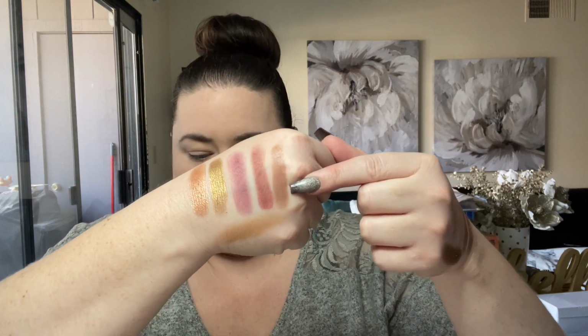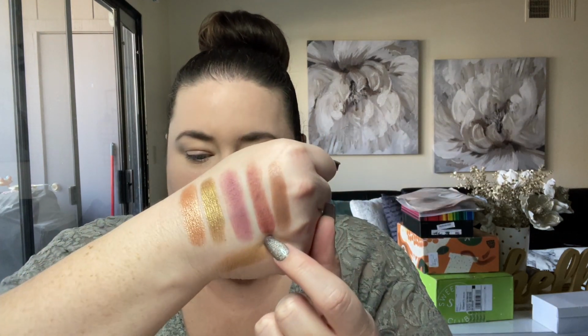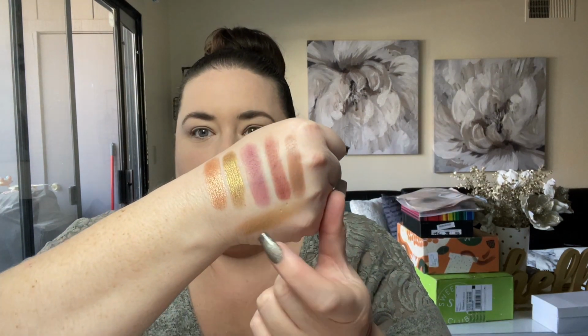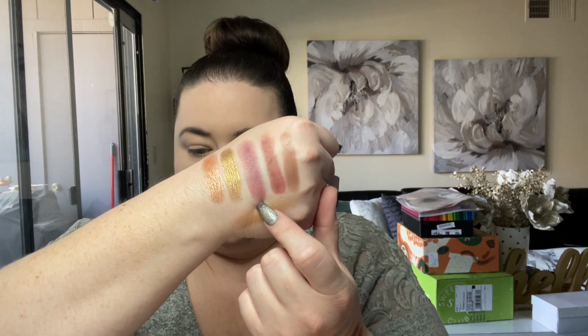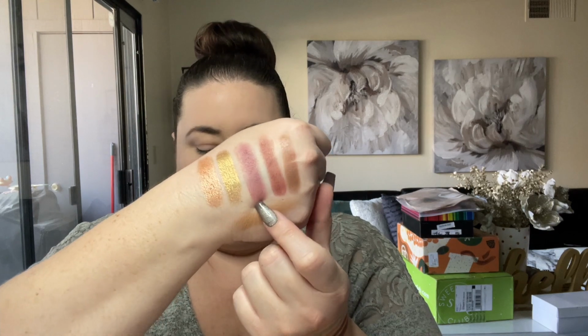That one's called Mystic. Next, from the second row, I have Dark Horse, the matte burgundy, Aphrodite, and then Violet, or Sweet Violet. This one was barely pigmented. I had to go over it a few times.